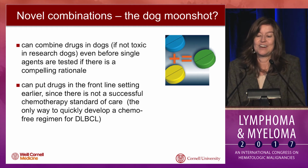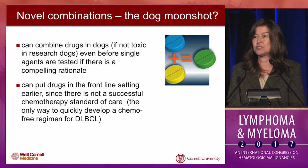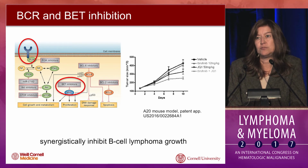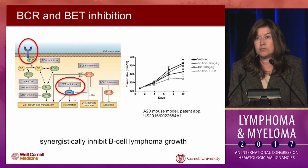Whereas in dogs, R-CHOP is not so successful. CHOP is not so successful. It doesn't cure any of the dogs, so we're not really losing anything by trying things up front. So we can try combinations and we can use them up front. The first example of the combination that we're using is a B-cell receptor inhibitor, ibrutinib, and a BET inhibitor together.